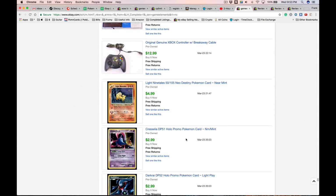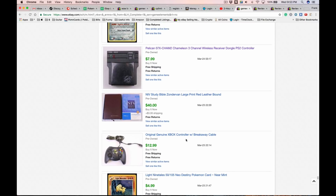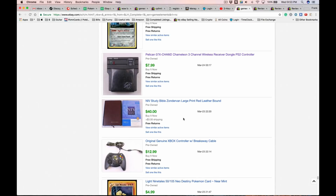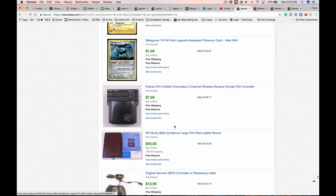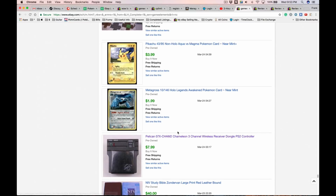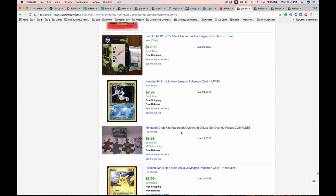Couple more of the sports cards selling. We're still on the 23rd. The 23rd, I guess, was a really good day. Study Bibles do well, leather bound. This one had the name engraved on here, so you gotta show that in the pictures and mention that. Kind of a big deal. People can just put a sticker over it, but you gotta show that and make sure they know that in the listing.